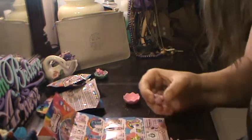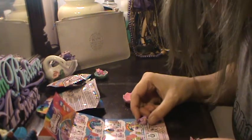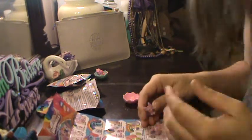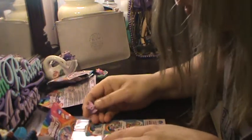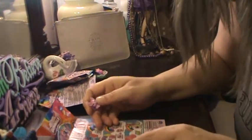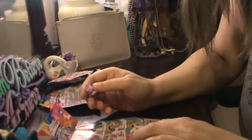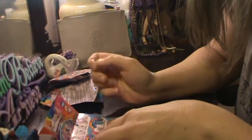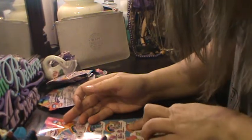Unilox. Is this Unilox? Unilox and, oh my gosh. See, this is what I mean. Sometimes I can figure out the thing, and other times it's not so easy. Okay, this is a baby butterfly, so it shouldn't be that hard. She'll be down around here somewhere.